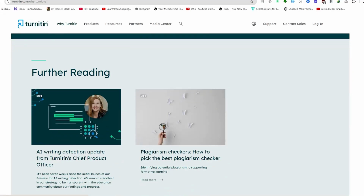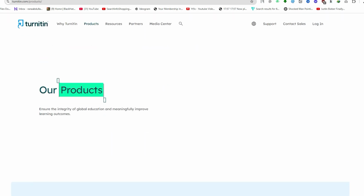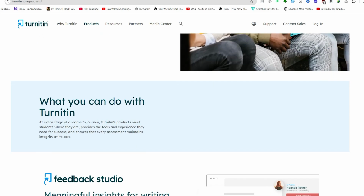Students thought they were being clever using ChatGPT to write their essays. They figured if a human didn't write it, how could it be plagiarism? But Turnitin was quick to adapt. It's become a high-tech game of cat and mouse, with Turnitin always trying to stay one step ahead.